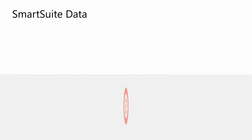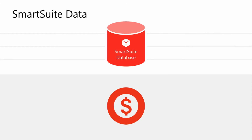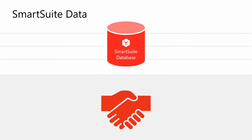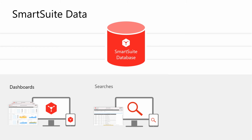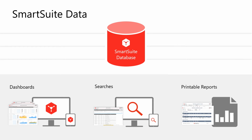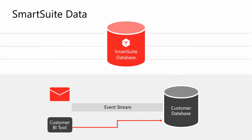Now, these are valuable insights into your operation, and they're driven by all that data that SmartSuite Enterprise collects. Obviously, this data is valuable, but more importantly, this data is yours. So while we've built all kinds of powerful views into it, whether it's clear auto-refreshing dashboards, detailed tabular searches, or picture-perfect printable reports, we also believe you should be able to access your own data. We'll feed an event stream to your BI databases with everything that's happening, so you can dig through it in detail with your own tools. Or we'll even support pointing your BI tools at our database, and we'll walk you through how we've designed it. Our goal is to help you extract value from your data on your terms.